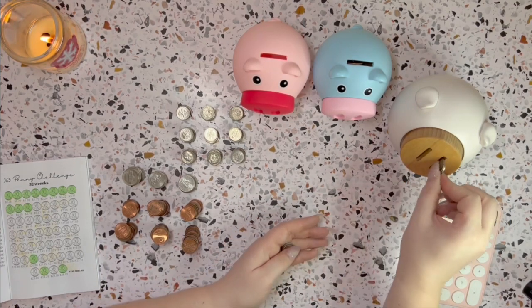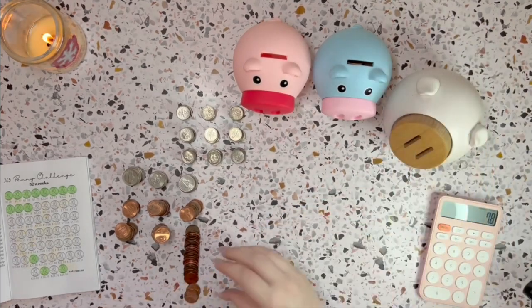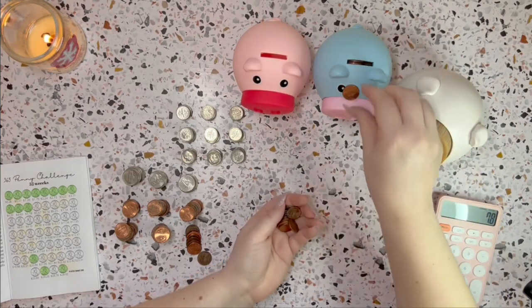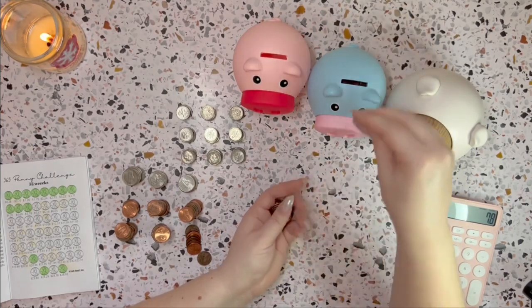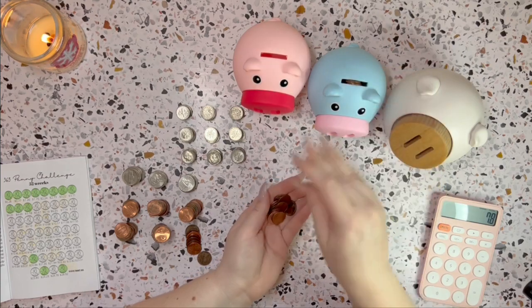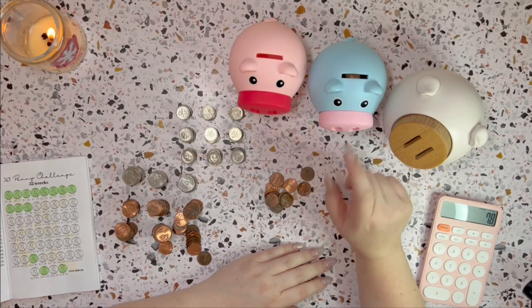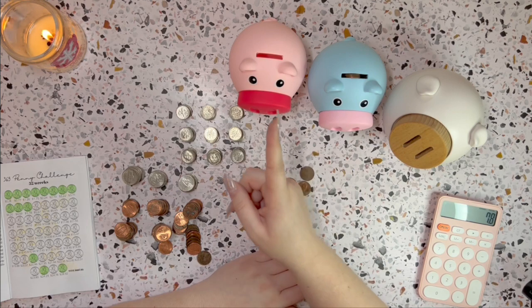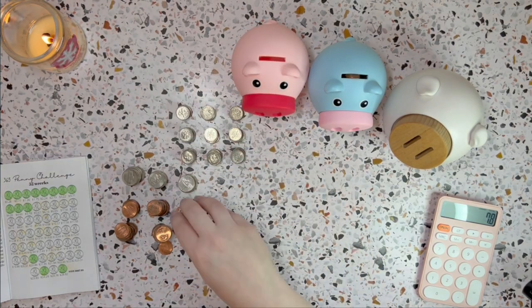Let's see. Any more? Uh-oh, Cotton Candy's getting full. How much more can you take? No, I think that's it for Cotton Candy. That's it. Cotton Candy is full. Cotton Candy is gonna need to be retired until we can go to the bank. So I'm gonna start putting the pennies over into Bubble Gum and then see how much Marshmallow can take.